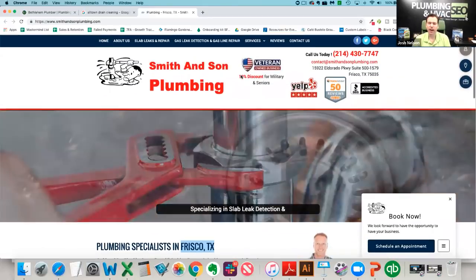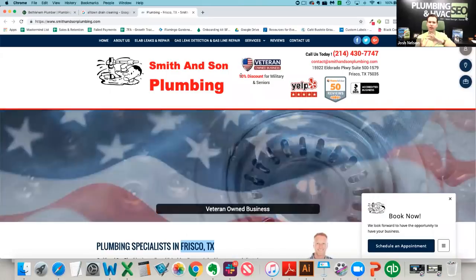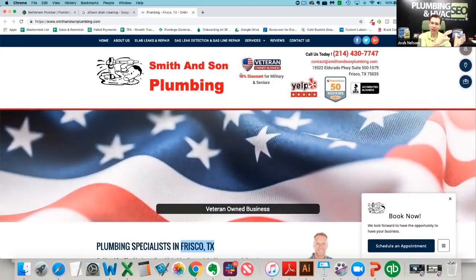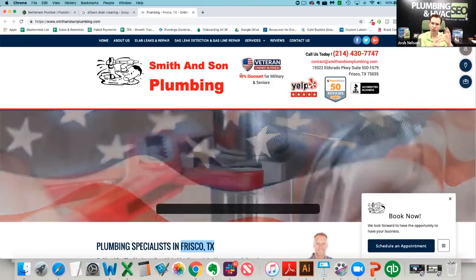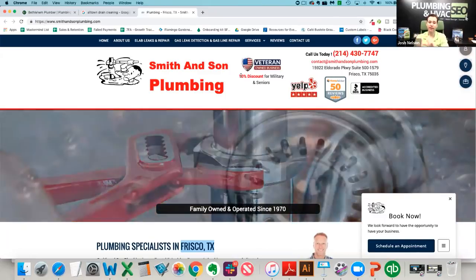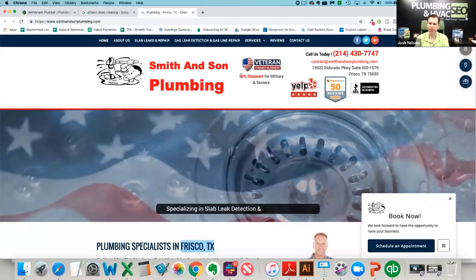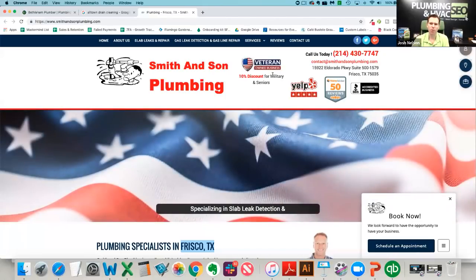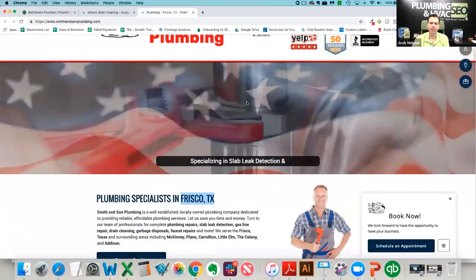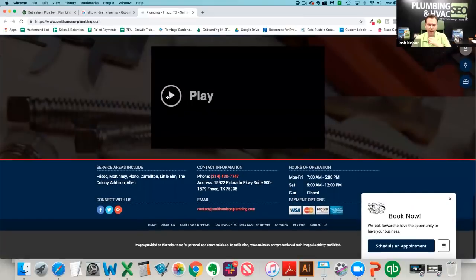Right. And so I think from a user experience perspective, if you could keep your keywords in there without feeling too spammy, and diversify the Frisco, Texas to the front, to the back, leveraging some of these different permutations of the keyword, it might work a little bit better. And it would definitely create a better user experience. So that's just on the homepage.